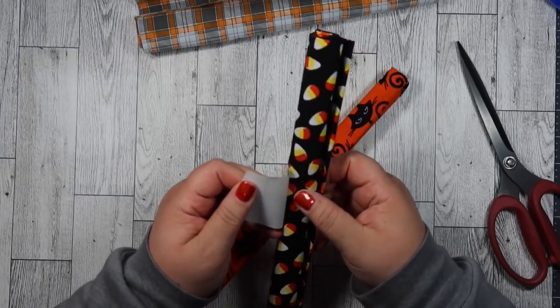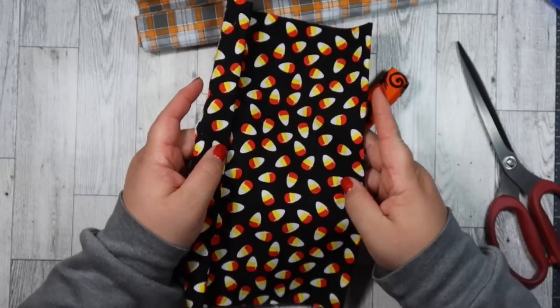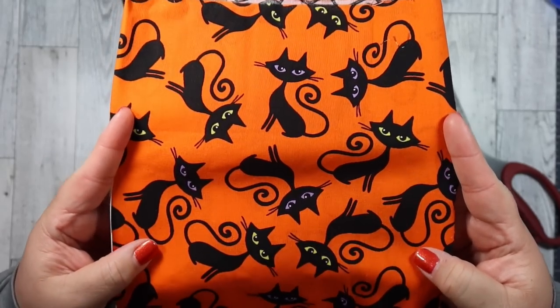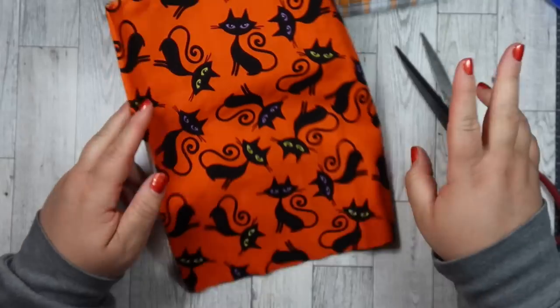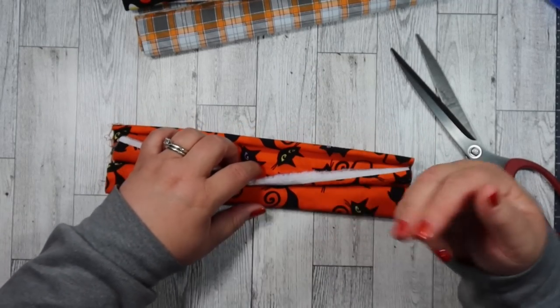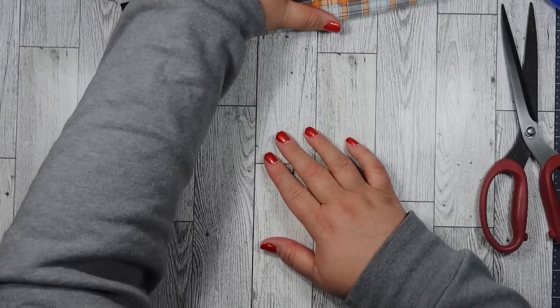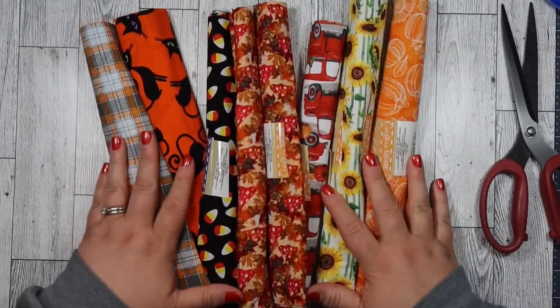This one is candy corn. They had more Halloween ones that I didn't pick up because I think one had spiders. No, thank you. And here's this cute little black cat. I love the orange fabric. It's so pretty. I think these are so fun. I'm probably going to use the Halloween ones to cut in strips, maybe to tie around journals. I think those are so much fun, so beautiful, and you could do so many things with them.